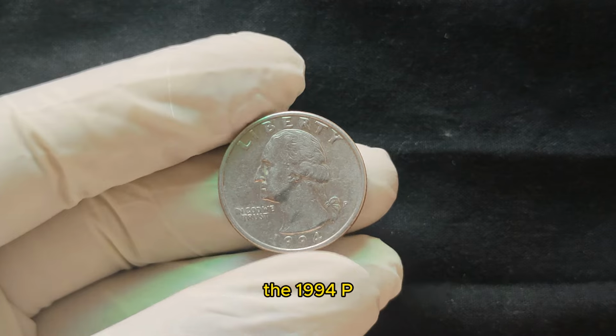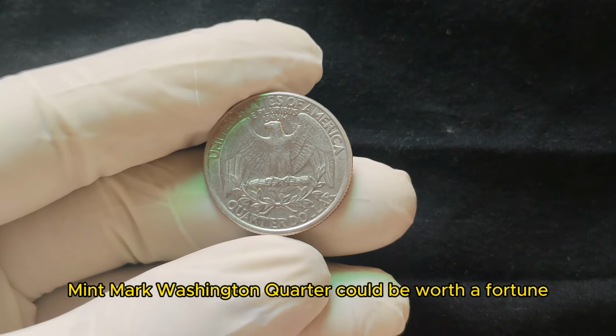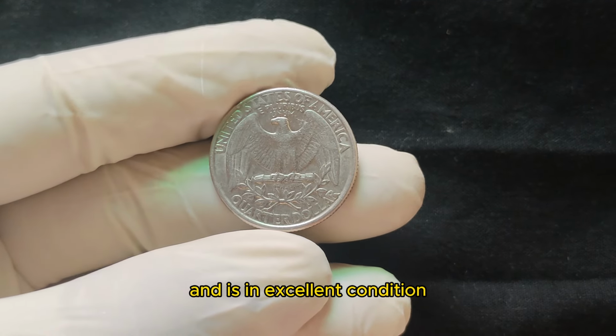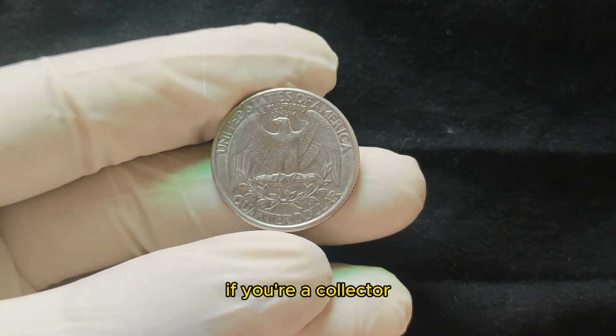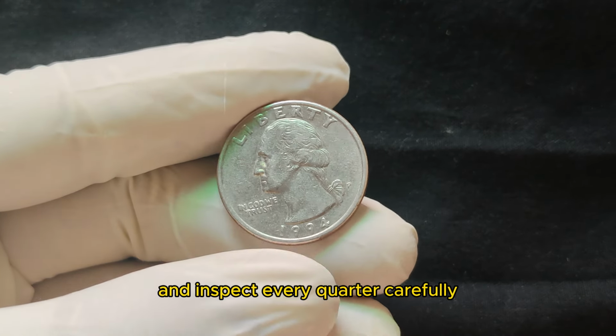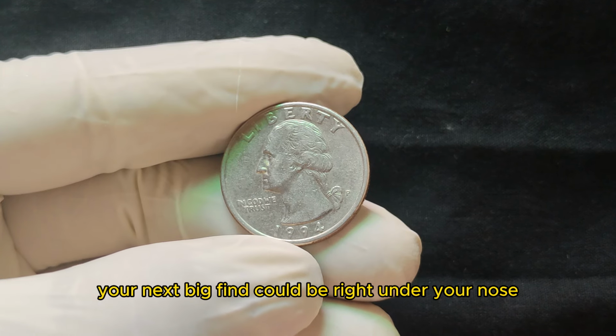To recap, the 1994 P Mint Mark Washington quarter could be worth a fortune, but only if it has the rare double-die reverse error and is in excellent condition. If you're a collector, it's time to sift through those old coin jars and inspect every quarter carefully. You never know, your next big find could be right under your nose.